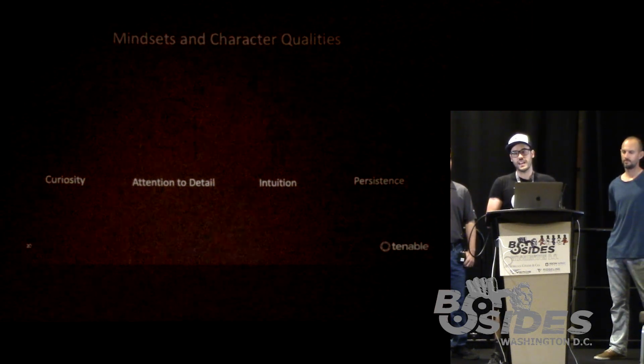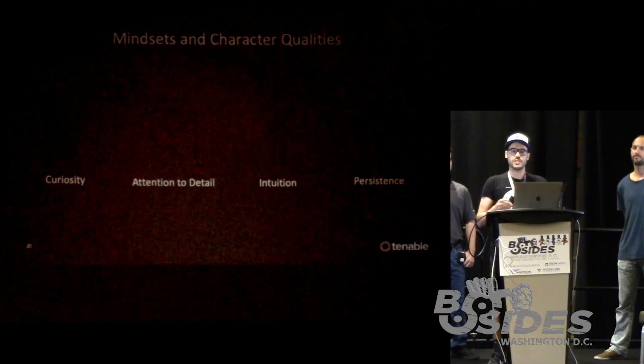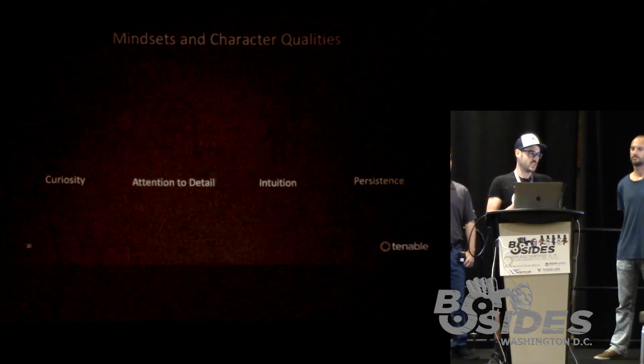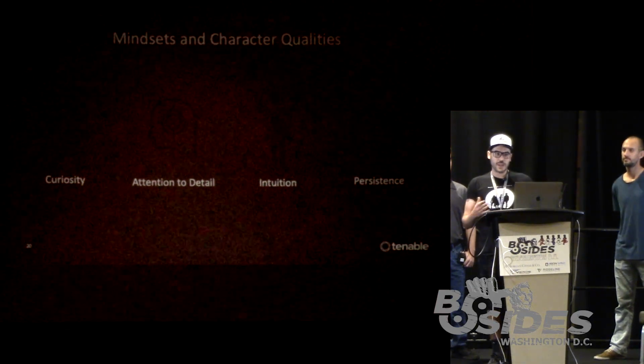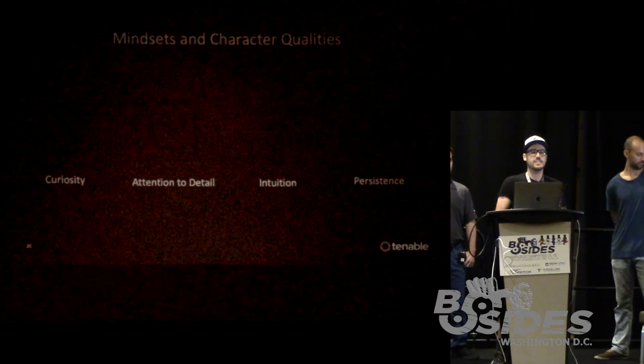And finally, I'll end with persistence. Again, important in anything you do in life, but in 0-day research, it's especially important. Especially when we're in an era where security is more practiced, and oftentimes your target has already been looked at by other researchers. So it kind of becomes a war of who is persisting more to uncover untapped code base.